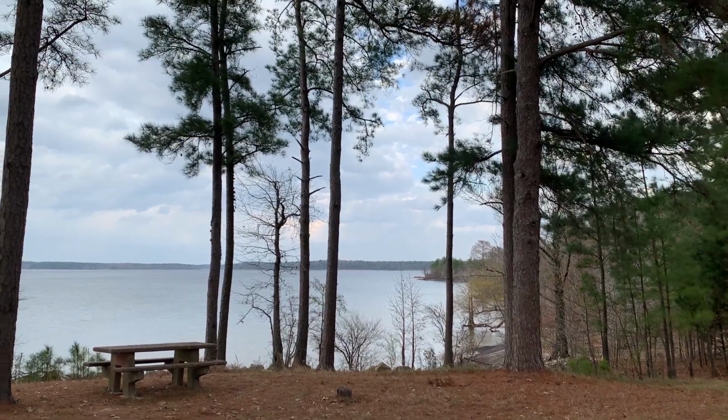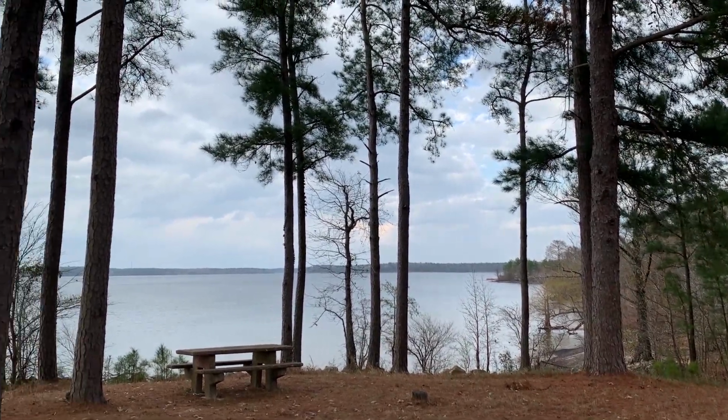I mean, like I said, there's not a lot of people who live out here, so not a lot of improvements, not a lot of construction going on out here. It's quiet. I mean, you can hear it right now. I can just hear the breeze through the pines.